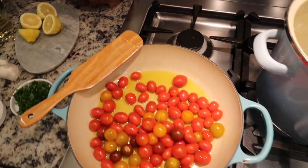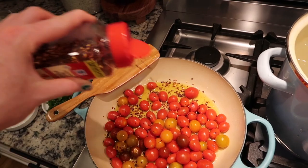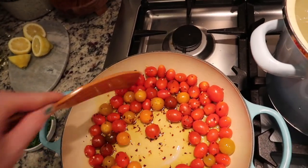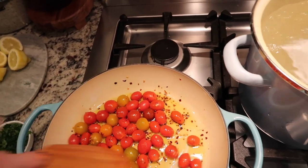Then our chili flakes. And I'm going to be pretty liberal with them. Great. All right, I'm gonna let these start bursting and cooking.